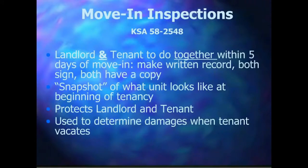Under KSA 58-2548, move-in inspections, landlord and tenants are to do it together within 5 days of moving. Once you move in, 5 days after you move in, landlord and tenants need to do a move-in inspection. It is a written record that both have to sign and both have to keep a copy.